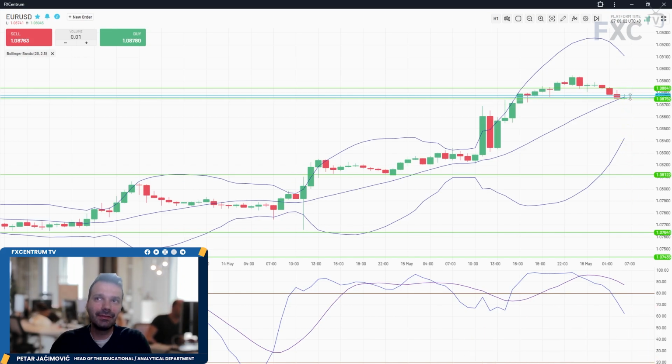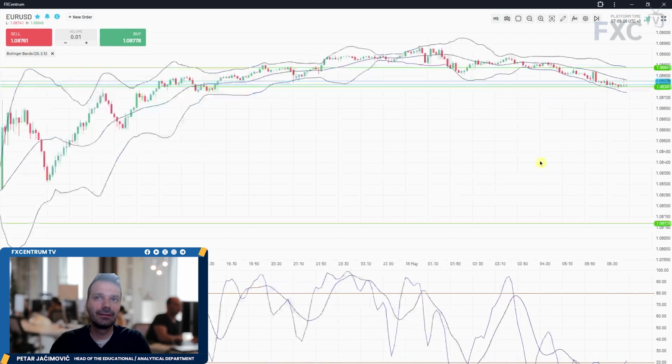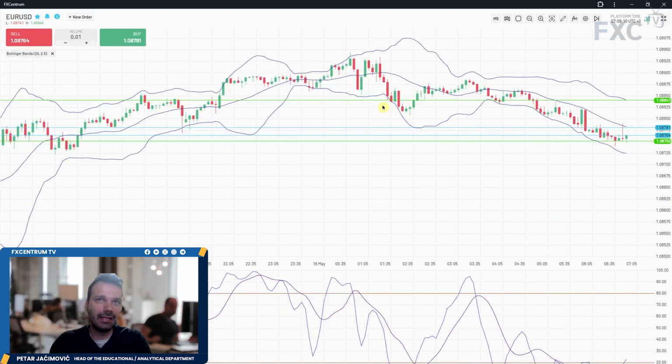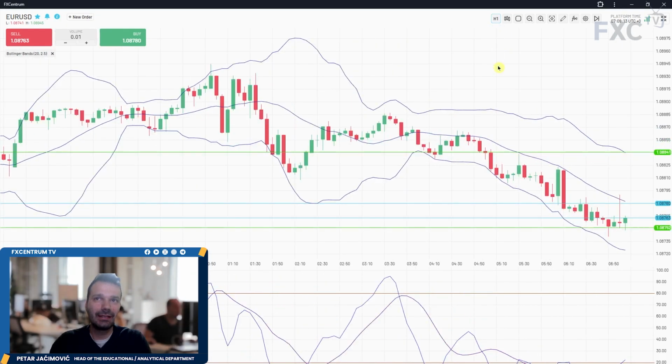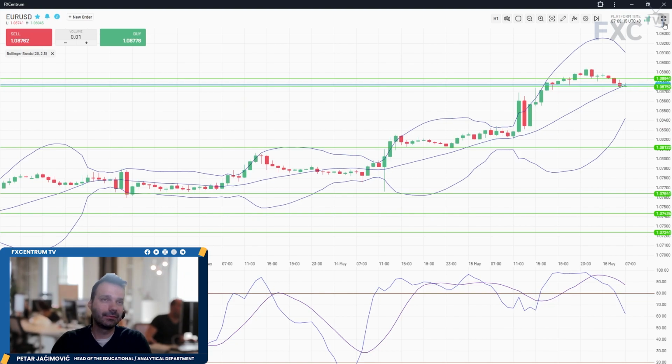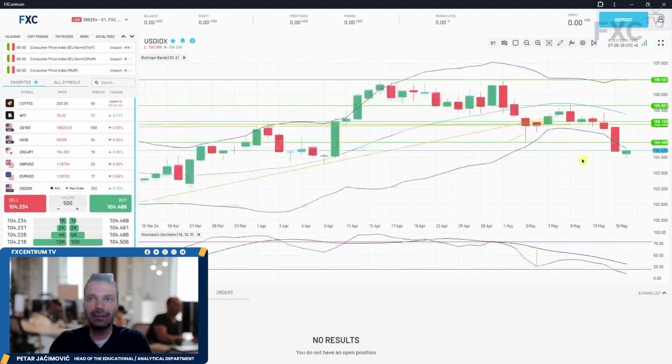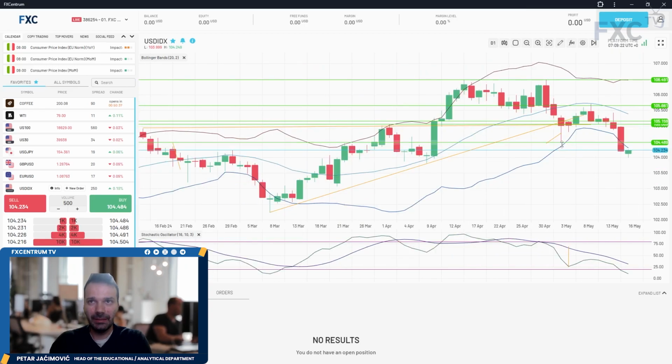So that's the first ingredient, let's say, for the market to confirm to the downside. The next thing after this contraction is we want to see the downside breakout of the lower Bollinger Band. On the 5-minute, we can already kind of see that downside cycle, but we need to see a confirmation. We like to see confirmation on the hourly time frame for further downside movement. Dollar index broke the key pin bar low at 104.50.